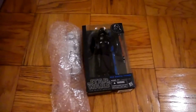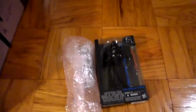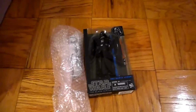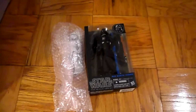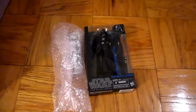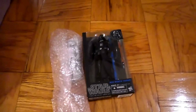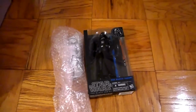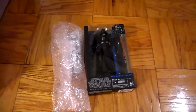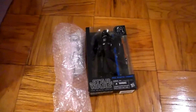I had ordered the Stormtroopers, and it said that they were in stock. And after my order went through, it said that they were on back order. And I was like, all right, well, maybe a bunch of people ordered, and now they're on back order. But when my order got processed, they sent the Yoda wave, and then said that the Stormtroopers were on back order. So who knows when I'm gonna actually get those? But I'm happy to get Vader. Vader and a Stormtrooper were in my top 10 figures of 2014 before I actually even owned either one of them.